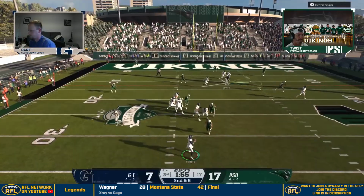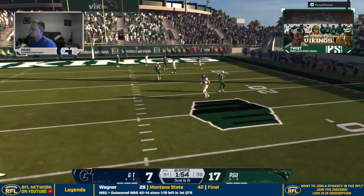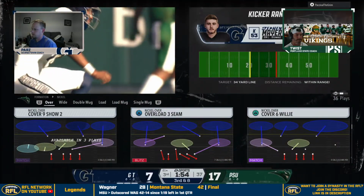Thomas is back to pass. He's looking. Pressure coming. Hit as he throws the ball, and it's incomplete. It's third and 8.